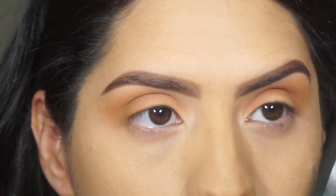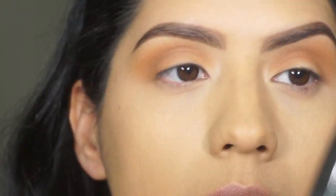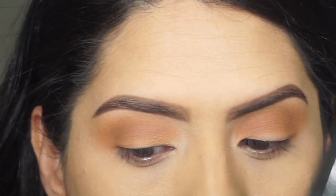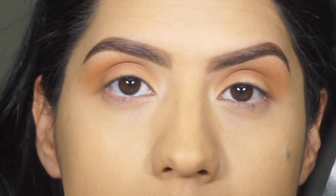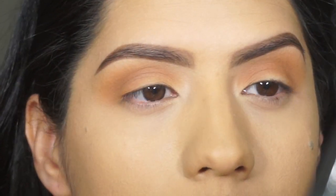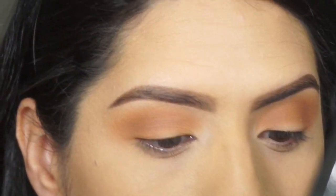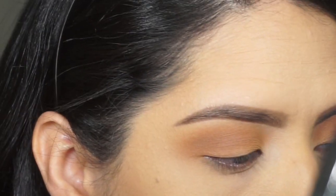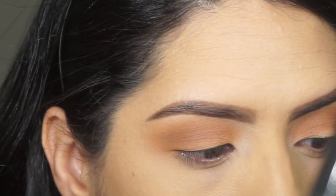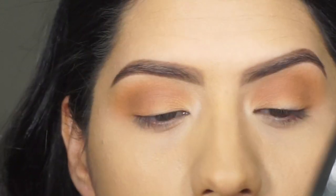To build up the intensity on the eyes, I'm going to go ahead and cut the crease now. She, in her little IGTV video, did it after she did her brown wing. I'm going to do that after I cut the crease. So I'm going to take my MAC Soft Ochre Paint Pot, and I'm going to use that to cut the crease.